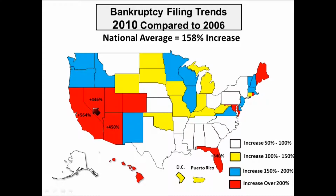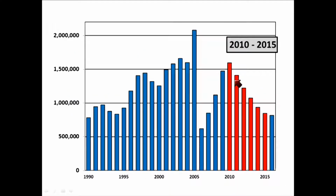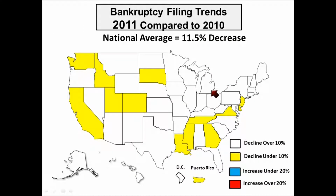Okay, that brings us to the most recent period, and starting in 2010, when filings were over 1.5 million, we've had 5 annual declines, and overall filings have dropped by about one half. If we look at 2011, virtually everywhere, every state showed a decline that year, and most states are in white, so they had large declines of over 10%. Same thing in 12, 13, and 14. Basically every state is declining, and the national rate of decline is over 10% each year.